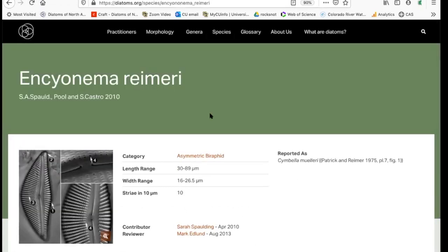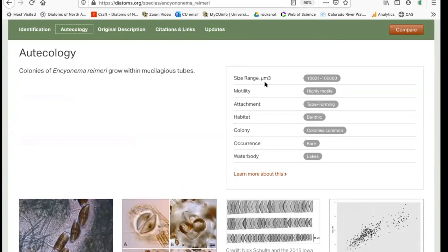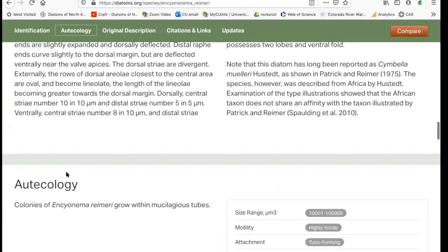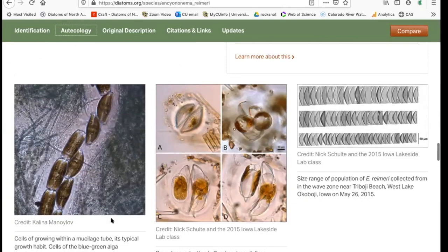And if you come to the ecology section, we've given these characteristics of where this species is found. And this one's really cool too, because it lives in tubes. It makes its own mucilaginous tube. And here are all these guys living together in a tube, surrounded by this blue-green bloom. And then here are some of these showing sexual reproduction, with parental cells and auxospores.